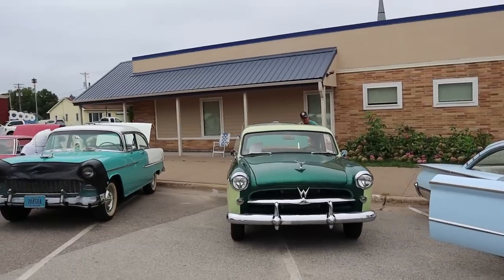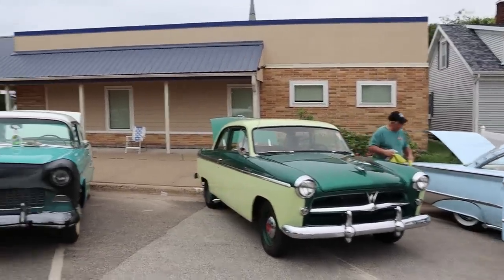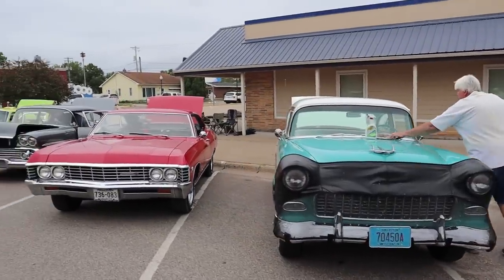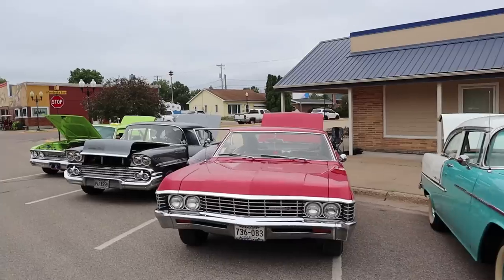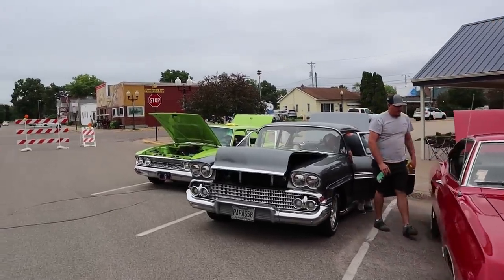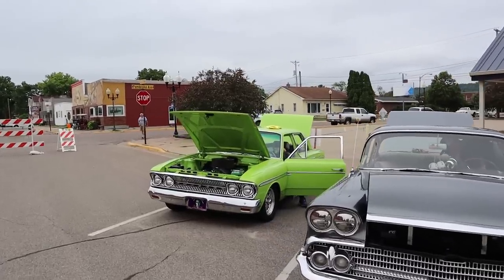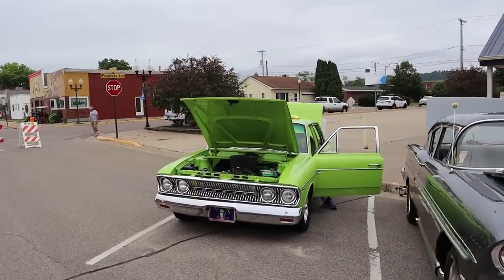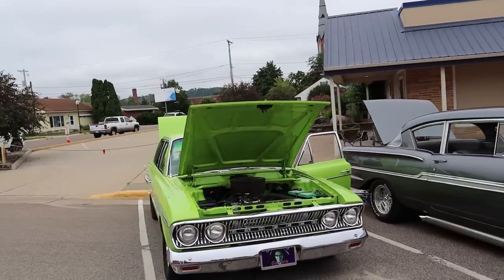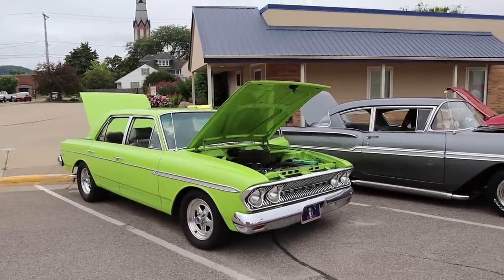Nice Starliner, Willys. Nice 55 here. An Impala. A couple Impalas, looks like. 58 here. Yeah. All right. Rambler here. Some good cars here already. First little walkthrough.